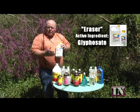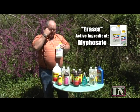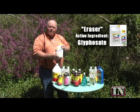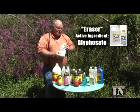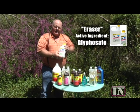So if you spray it on something and it rains within 2 or 3 hours, and I'm talking about a real hard rain that can wash it off, you might have a little bit of trouble where it can't do the kill that it's supposed to. Now when you've done something like that, you've really messed up, because you can't go back in a couple of days and spray again.